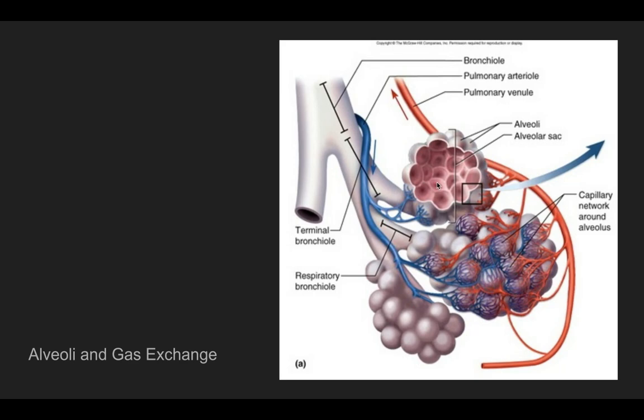And these sacs are very flexible, and they do retain a certain amount of air so that they don't collapse onto one another. One of the biggest problems with babies that are born prematurely is that their alveoli are not fully developed, and premature babies can actually have underdeveloped lungs and alveoli that don't expand and contract, and it can make them at high risk for respiratory distress.